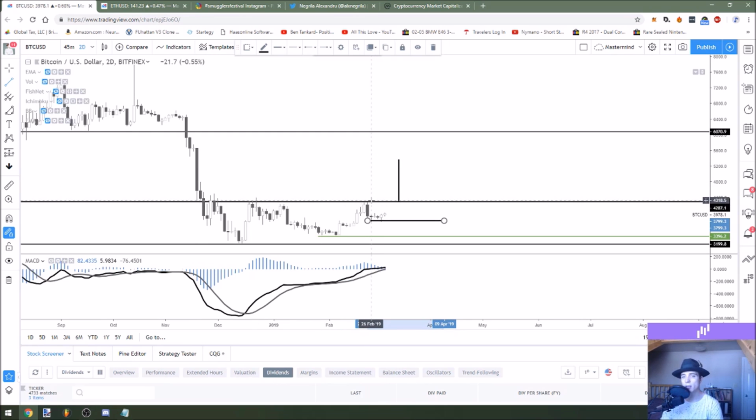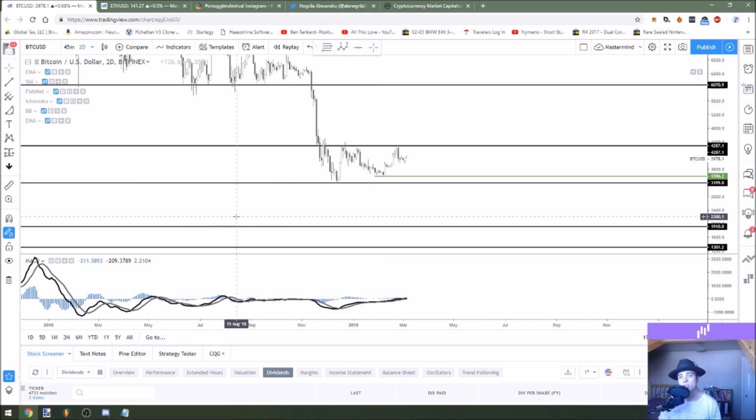So it's really just about waiting out on the market. Everybody always wants to be in a trade 24/7. That's really not the way that you make money in crypto. That's not the way that you make money in the stock market. The real way to make money is to wait until the odds are in your favor, and the odds are not really in either people's favor until we can actually get above this resistance level or actually fail this support level.